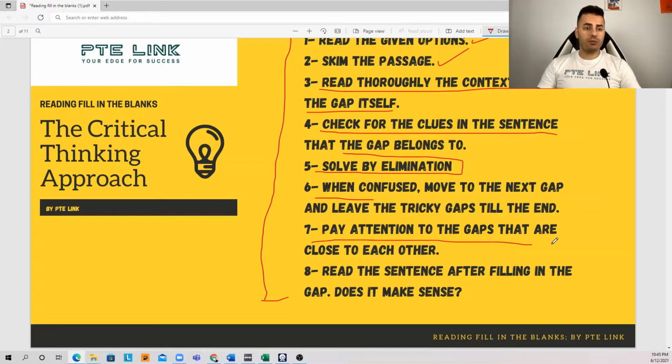This is a very important point here, number 7. Pay attention to the gaps that are close to each other. When you make a mistake in one gap, and if this gap is followed by another gap which is close to it, then there's a high chance to get this mistake carried forward. So that's why you need to pay attention to the gaps that are coming very close to each other, so that you can avoid 2 mistakes at the same time. And finally, you will need to read the sentence after filling the gap. Does it make sense? If yes, then move next.